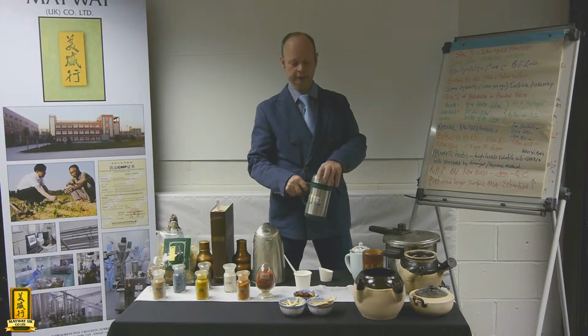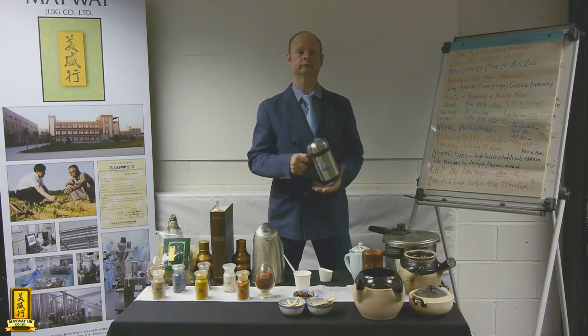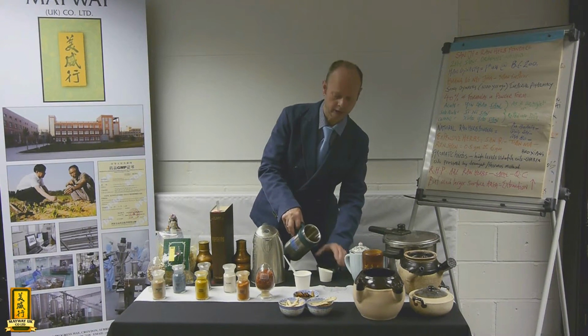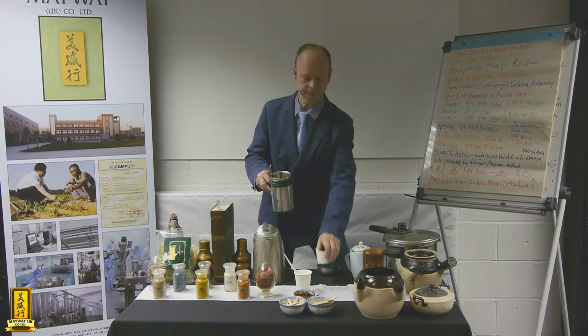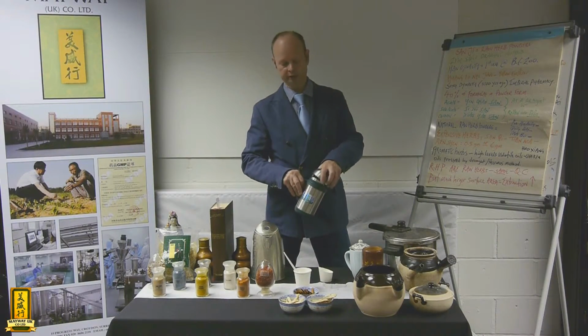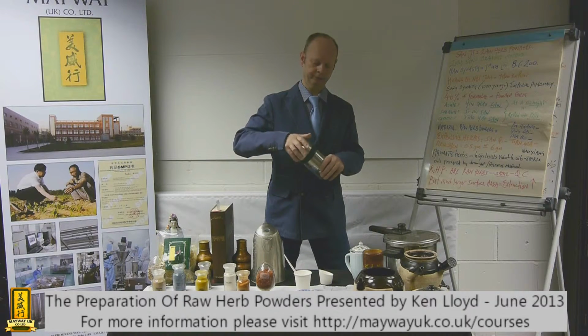Now some people prefer to drink it through the day, and especially for acute problems, for instance, wind, heat, sore throat, you can pour little amounts into a small cup every couple of hours until it's finished by the evening. Then wash it out, reboil your kettle, add your powder, and have it set up ready for the next day.